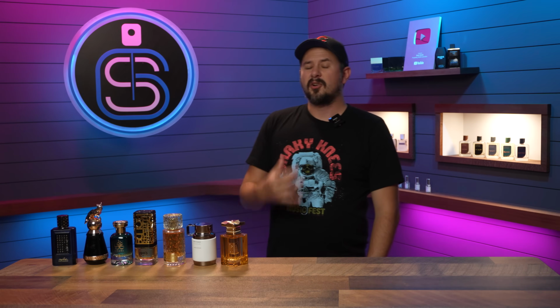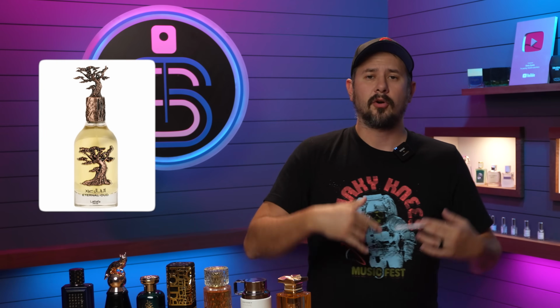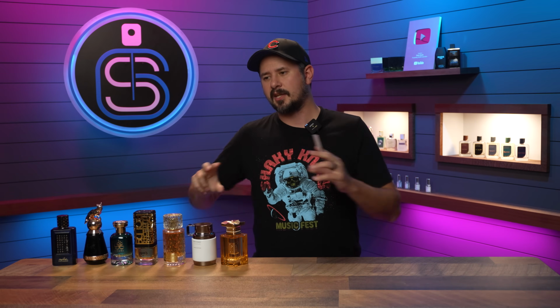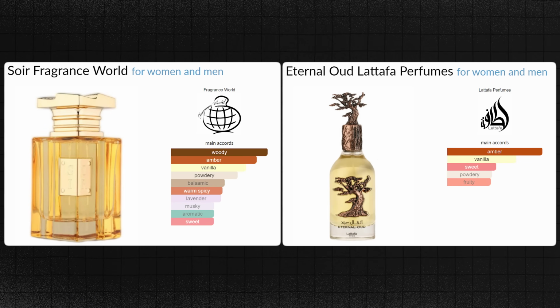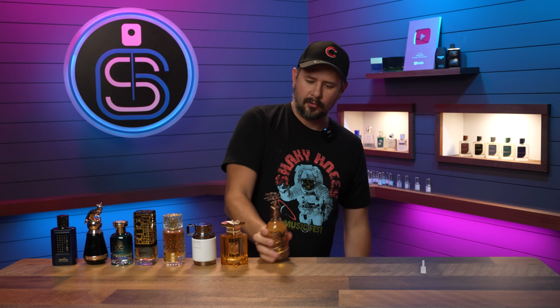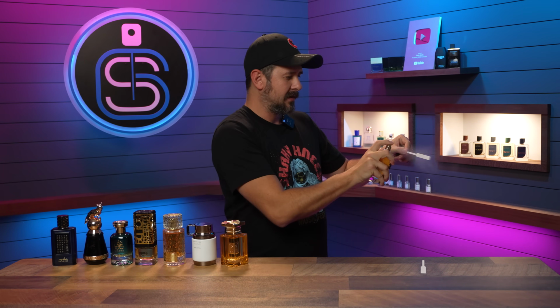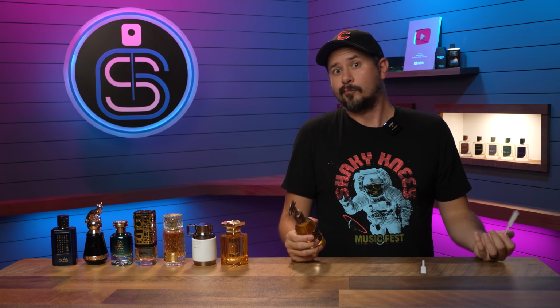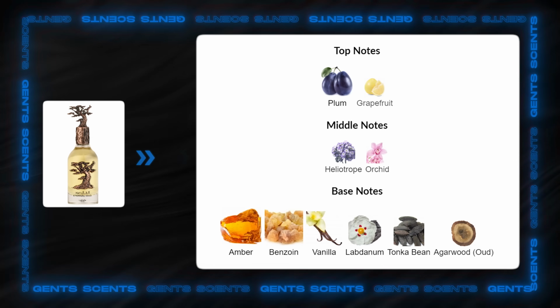That sounds weird. There is also Latafa Eternal Oud, and that one's gonna be a little bit louder than this one. This is gonna be more of the vanilla, amber, warm, sweet aspect of the MFK. This one is Eternal Oud. Definitely a louder bottle between the two, but this one is gonna have more of a surprise woodiness to it.